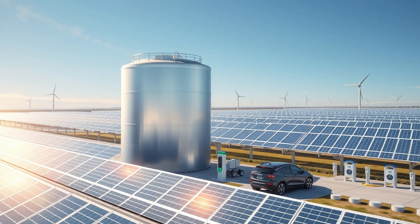Okay, so imagine this. Your house running on sunshine, even when it's cloudy. It sounds like a dream, right? It does, but that's what we're looking at today. Hydrogen-powered homes could be a total game changer, right? Absolutely. It's a really fascinating idea.